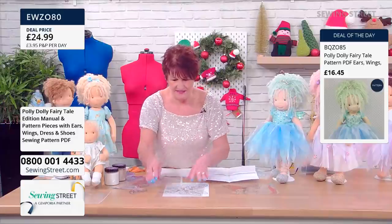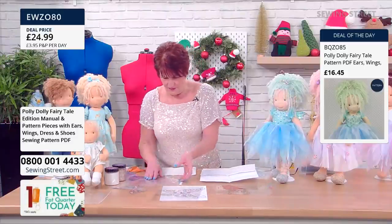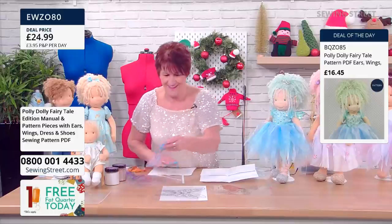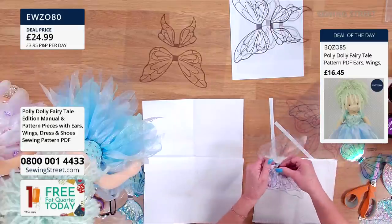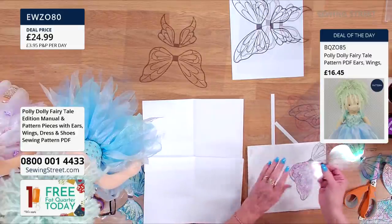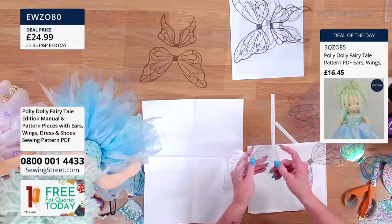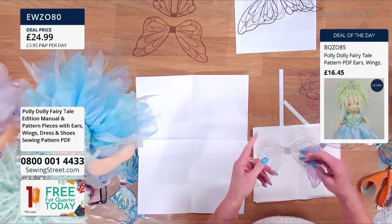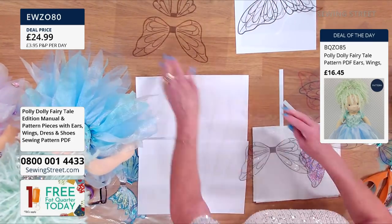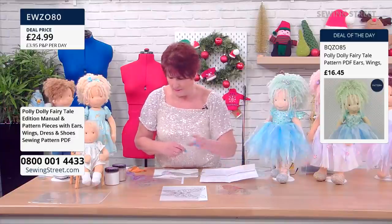Okay, so then the next thing you do is you cut your wing out from your acetate. The only problem is where they're so small, you can't see them. There they are. You cut around that line. I've done the line quite thick along the outside. You can cut through the line and that will give you your wing. Now there's two: a lower wing and an upper wing, so you've got the top of the wing and the bottom of the wing.